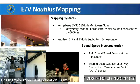And then to support those mapping systems, we have 3 ways to get sound speed. I'll do a brief talk about mapping, but you need to know the sound speed through the water column in order to map the seafloor. And so we have a sound speed sensor at the transducer that measures sound speed continuously, and that helps with the multi-beam beamforming.